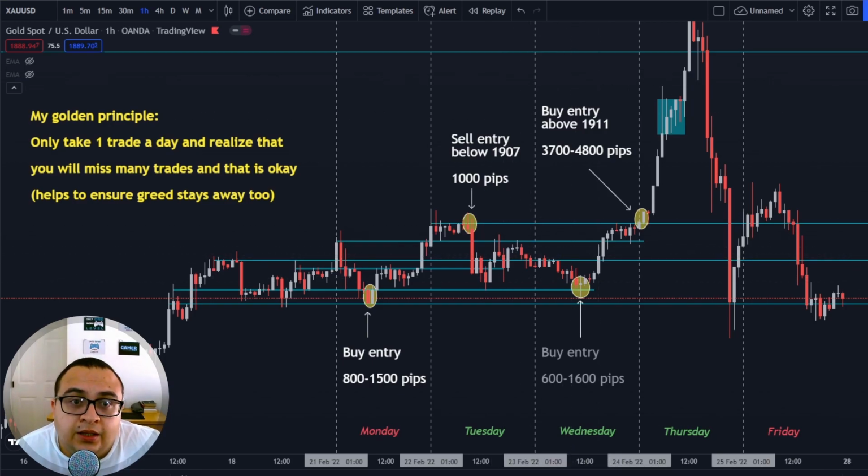Moving along to the Wednesday night, which is preparation for the Thursday trade. For those of you who work day jobs, we would have placed a buy stop at 1911. The reason for this is the candle body has never closed above the level on the 1 hour time frame, and this trade resulted in a 4,800 pip gain.